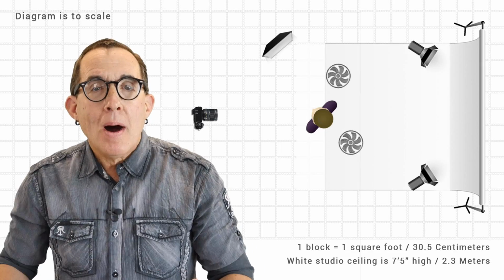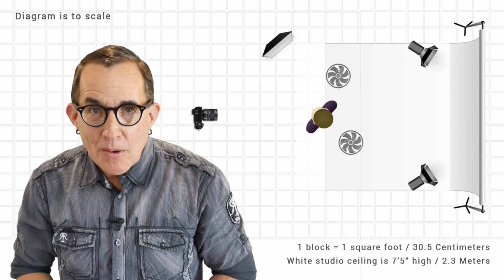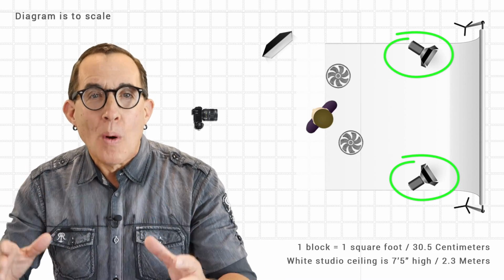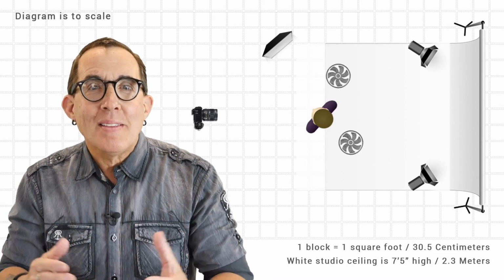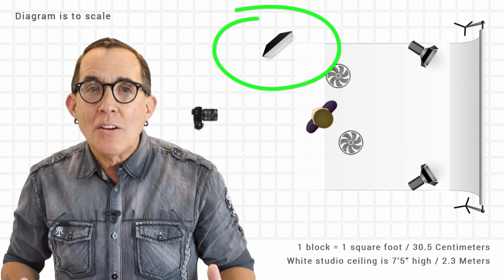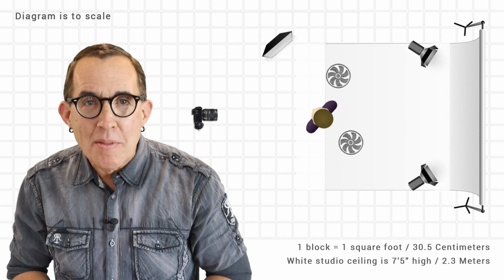The shot was done with 3 monolights. Yes, you could do the shot with 3 speed lights just as effectively. My model was sitting about 8 feet from a white background with 2 monolights aimed at the background to produce a nice even white light. One monolight was mounted in a medium-sized softbox on camera left. The light was at about 70 degrees from the camera and slightly above the model's head.